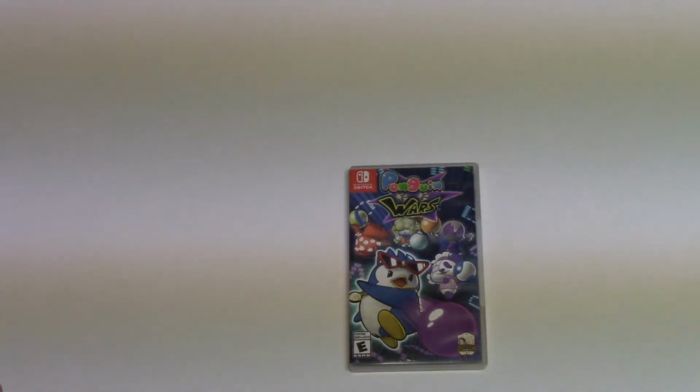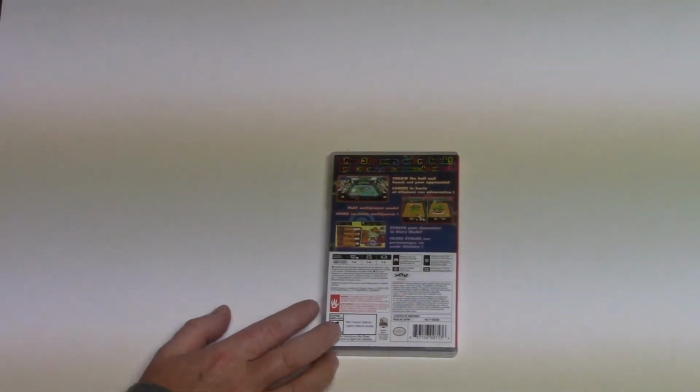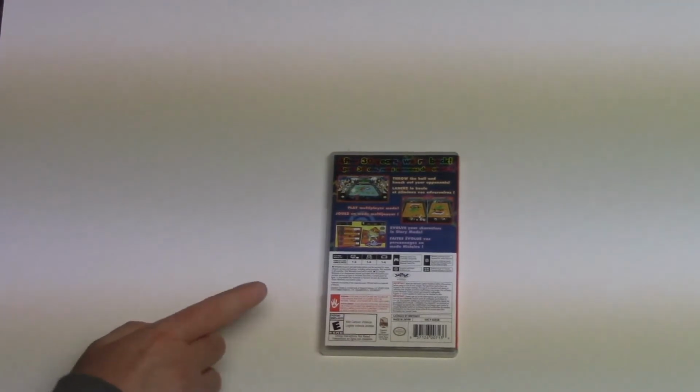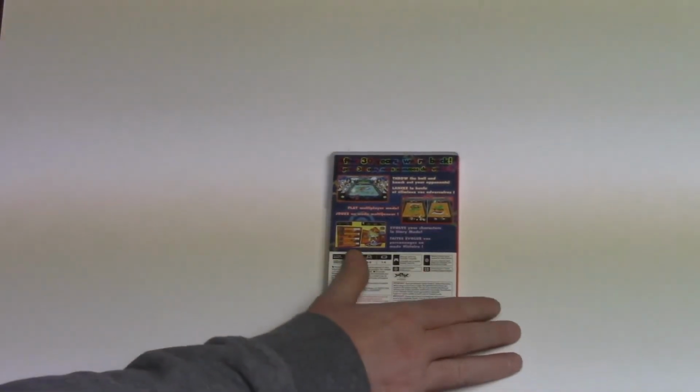I did have fun playing this. I was playing this with my son, and we were definitely having a good time playing this together. Especially if you like couch co-op and stuff. If you have kids, this is definitely worth checking out.